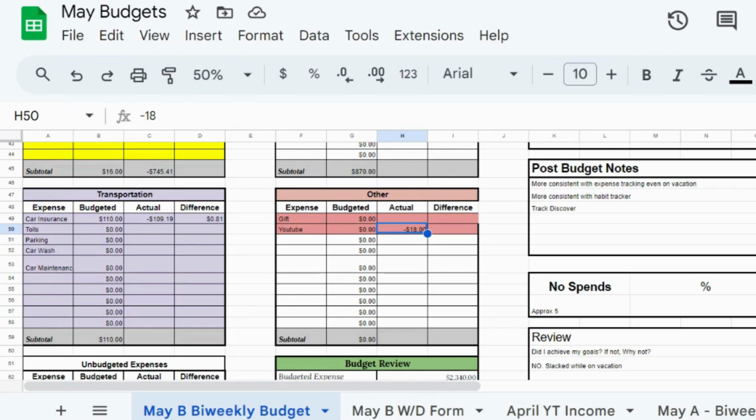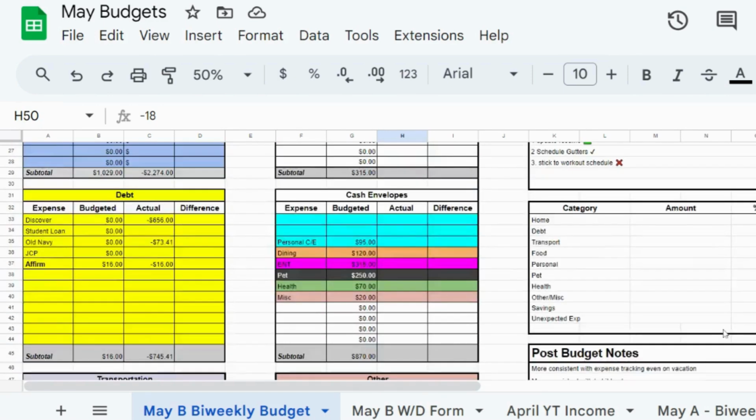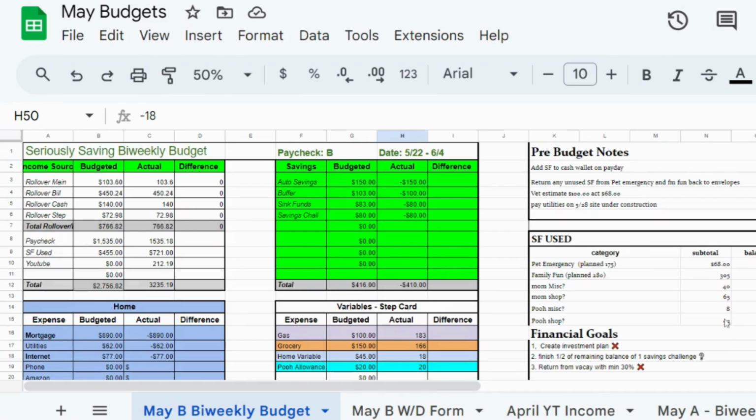I got that habit tracker, and like I said, when I got on vacation, I wasn't doing anything. So, which it is what it is. So yeah, May, we'll try again in June. Just leave it at that.